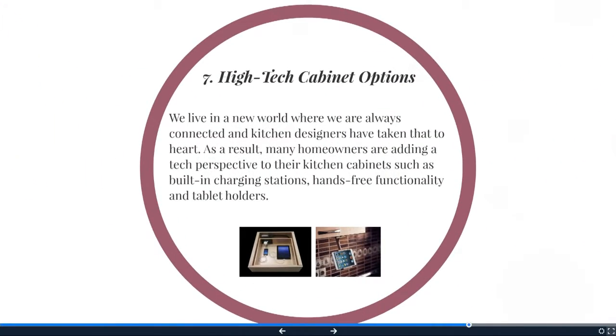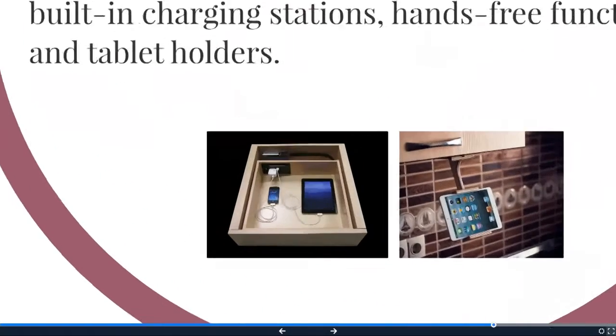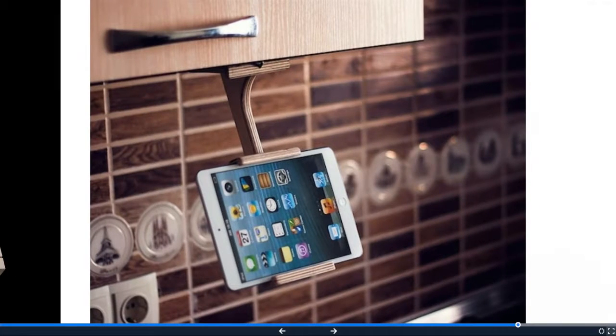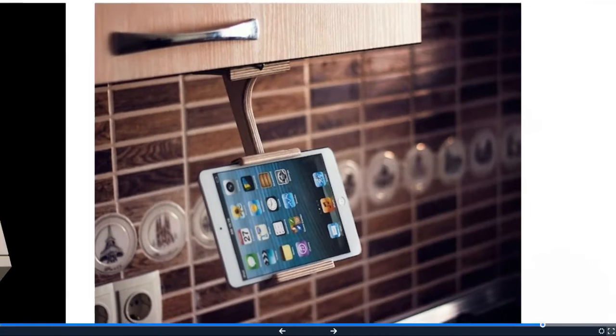This is kind of going in with the high-tech cabinet options, built-in charging stations. Here's an example of that. We do a lot of these. You don't want to see any of the outlets, so the backsplash just goes straight up to the bottom of the cabinet. Again, it just keeps the whole look very clean and seamless. If you want anything where you can mount your iPad, we have certain accessories that are going to help with that if you're cooking or looking at a recipe.